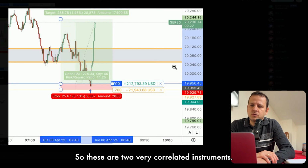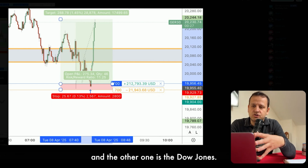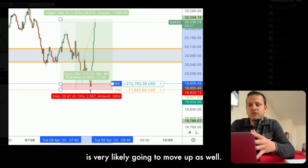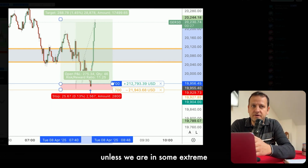So these are two very correlated instruments. One of them is DAX and the other one is the Dow Jones. By correlated, I mean that if one of them is moving up, the other one is very likely going to move up as well. If DAX is going down, it's very likely the Dow Jones will go down as well, unless we're in some extreme market environment.